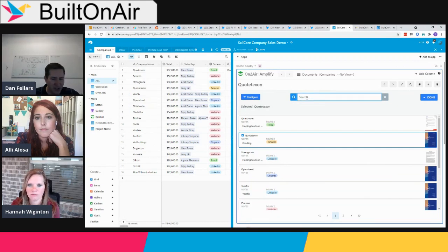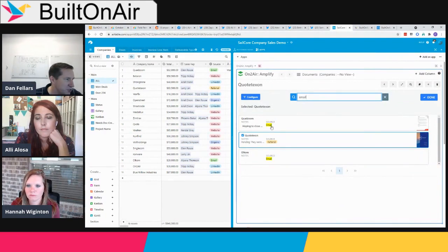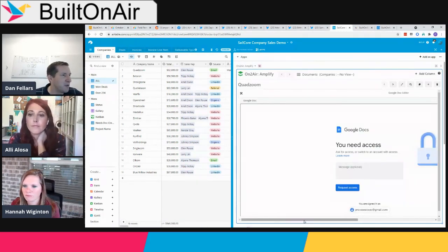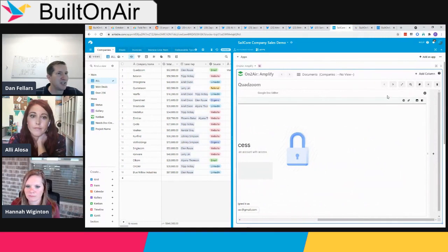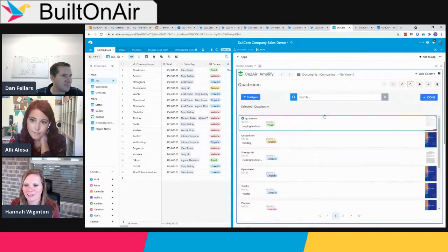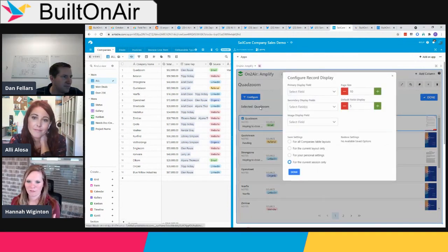You can find it and then just quickly double click on it, and then you instantly jump to the layout for that specific record. So it's very powerful search functionality to be able to navigate across your data within Amplify. Yeah, it's so much more. The Airtable search is super basic, and Amplify is almost like a Google search. If you have 25,000 records, trying to find that record based on the Airtable search is very difficult.